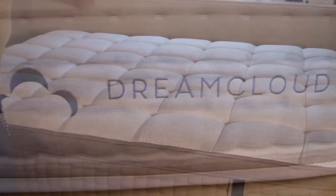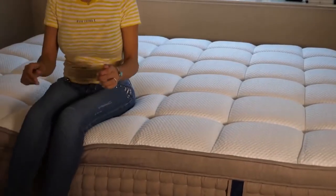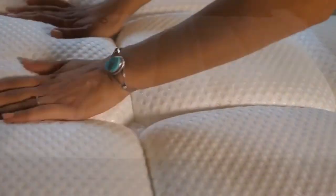The beauty of Dreamcloud is the features it packs. Unlike most traditional mattresses, Dreamcloud comes with guaranteed qualities.